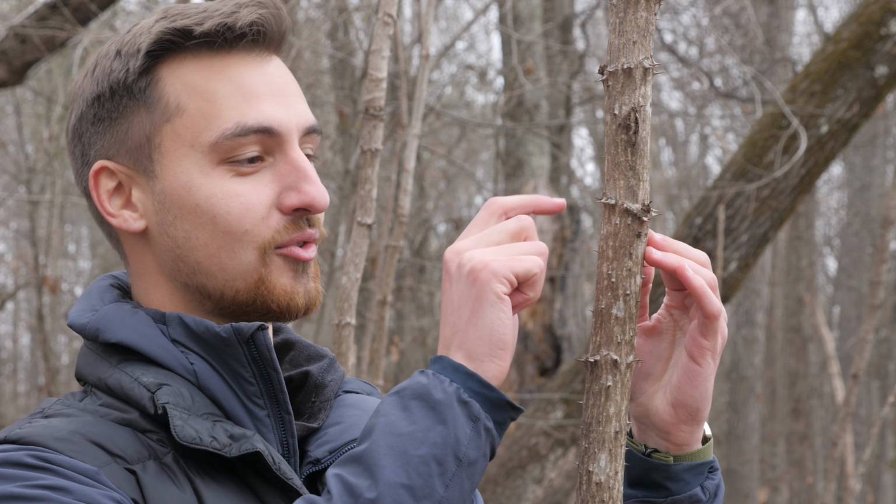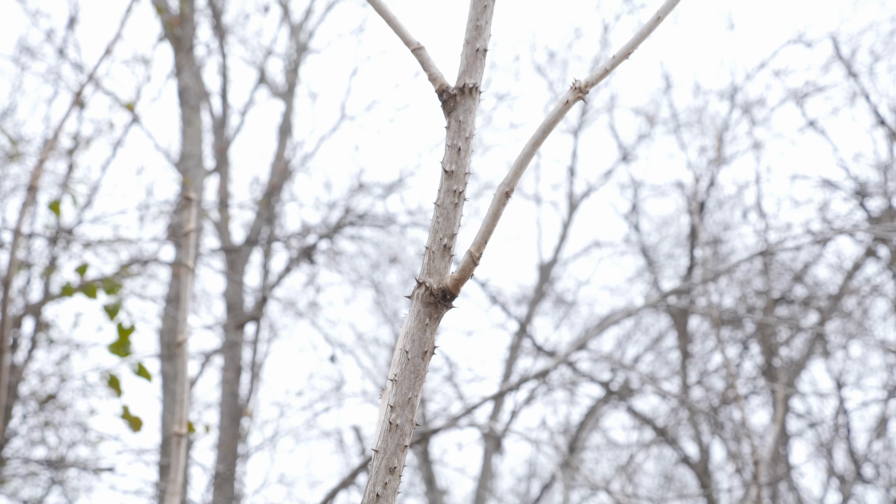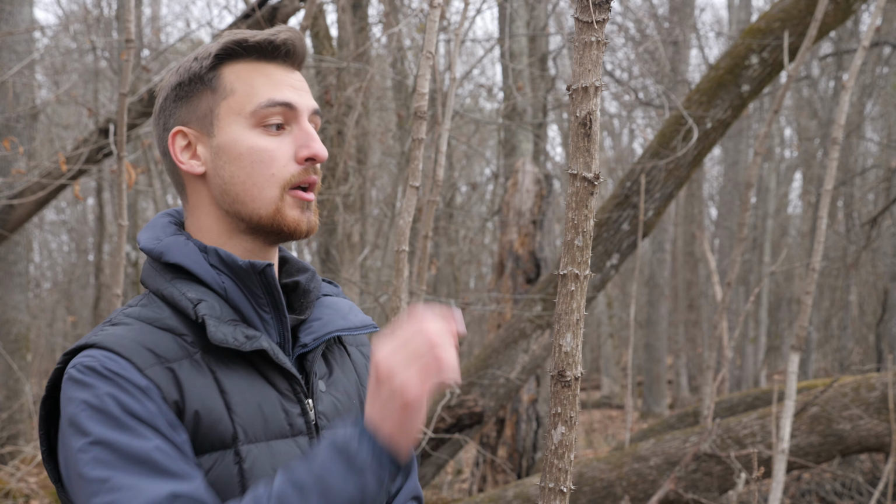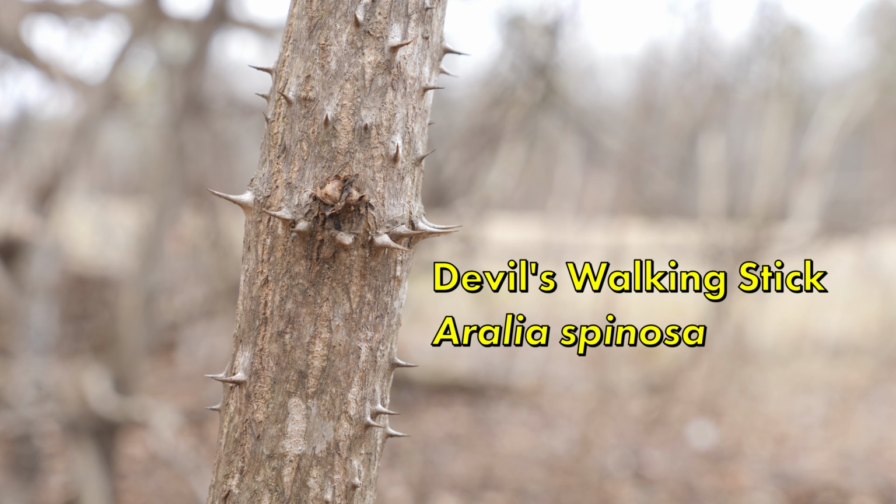The most similar species though is this one right here. This is Aralia spinosa, and it is extra confusing because many people use the same common names for it as our Zanthoxylum, like toothache tree or Hercules club. I call it devil's walking stick. And while it is sometimes called toothache tree, to me, this is a complete misattribution.